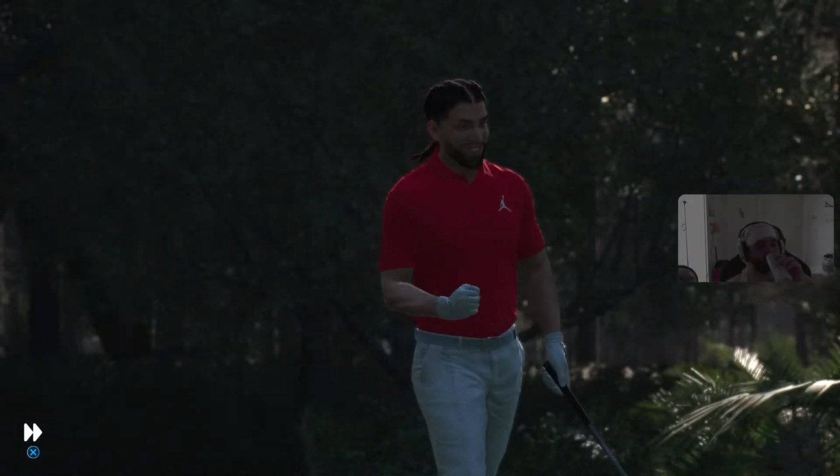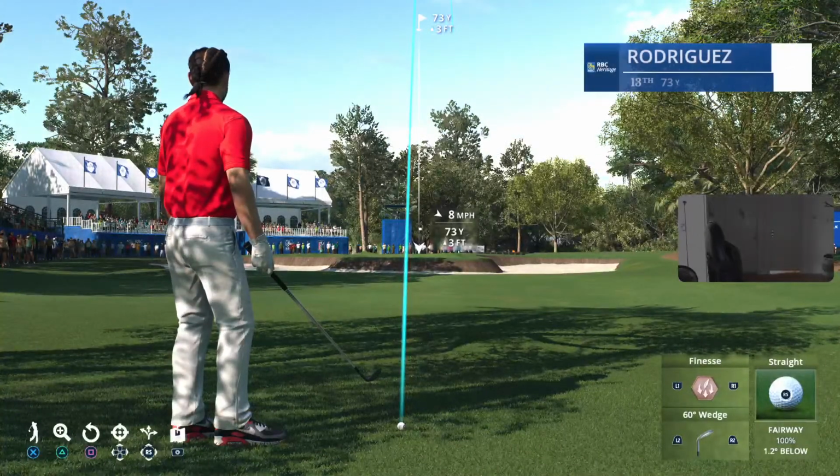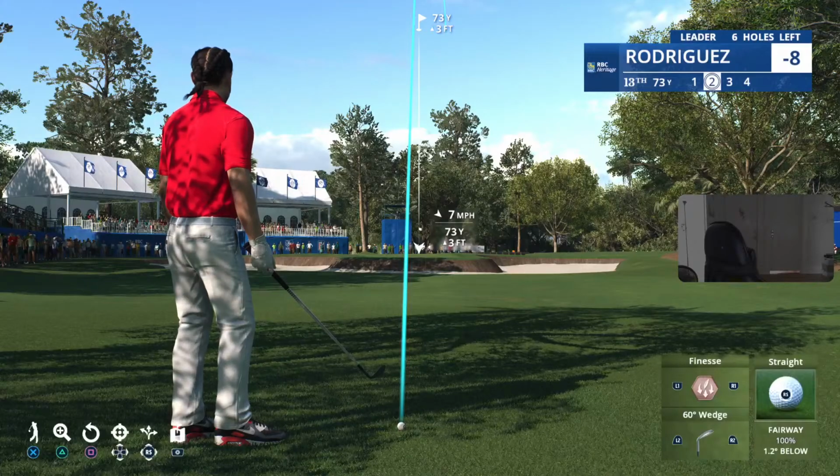Well, there's good bounces, there's bad bounces. That was a good one. So, after the fortunate kick, his second to the par 4.